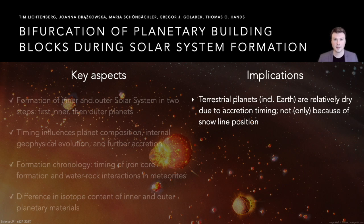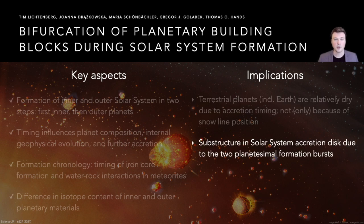In this classical view, the difference in volatile and water content is usually explained with the static position of the snow line. In contrast, in our new scenario, the snow line movement consistent with astrophysical models is important to trigger planetesimal formation bursts at different times and locations.